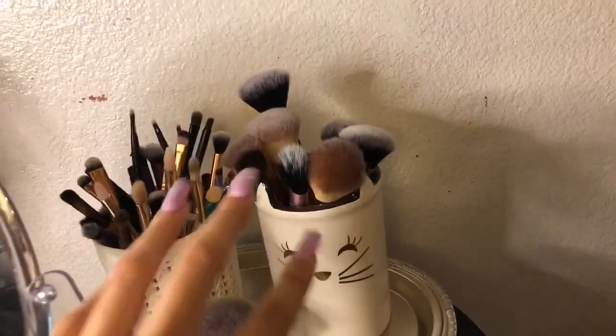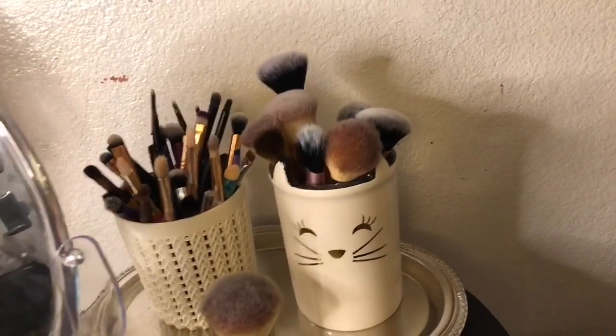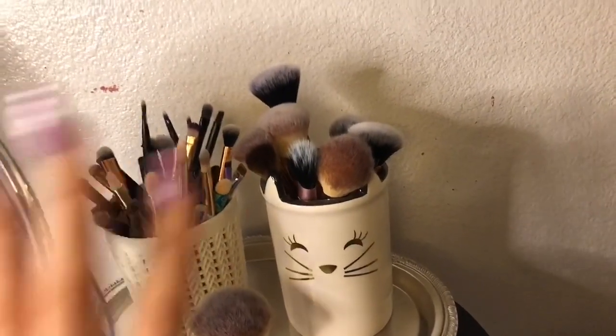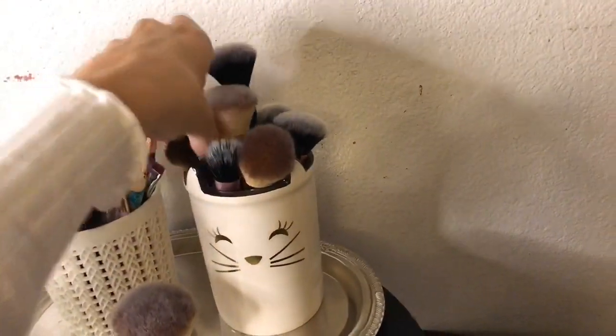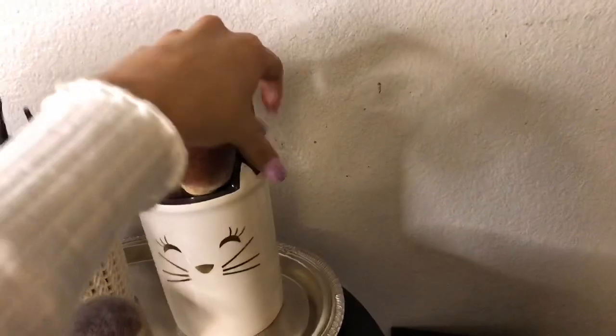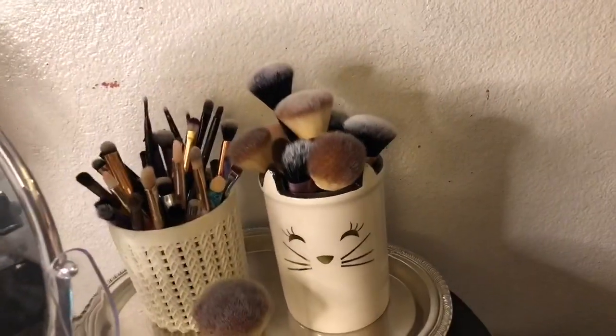So this has mostly all my everyday face brushes, and they range from a different variety of brands and prices. So starting off, I just have some Real Techniques brushes. And I gotta say, Real Techniques brushes are my absolute favorite. They just glide on the face super well, and they're inexpensive.